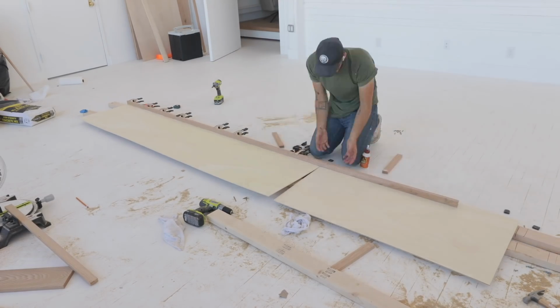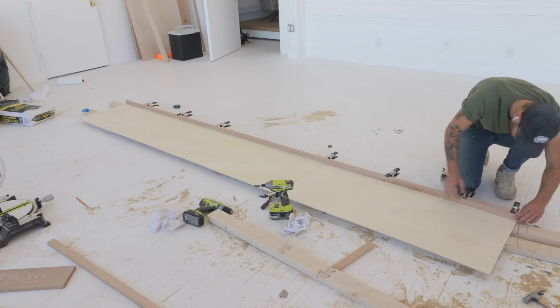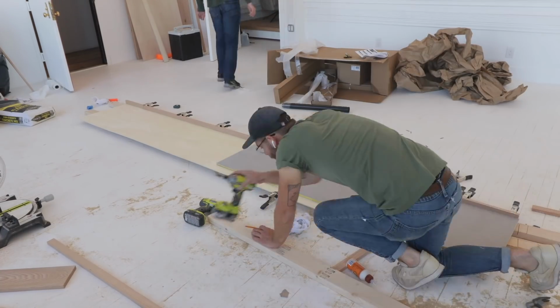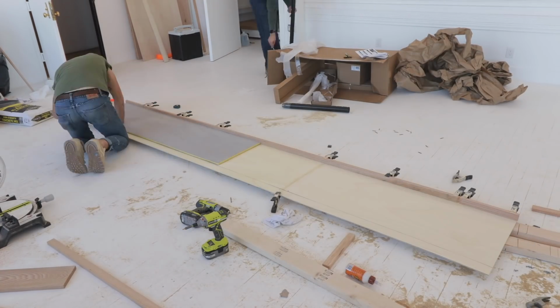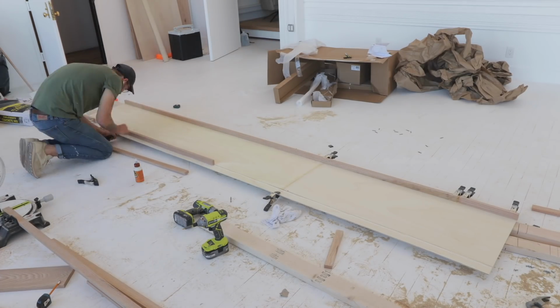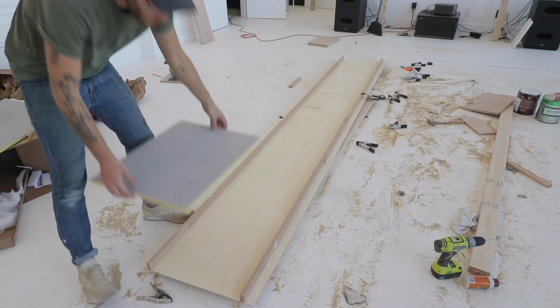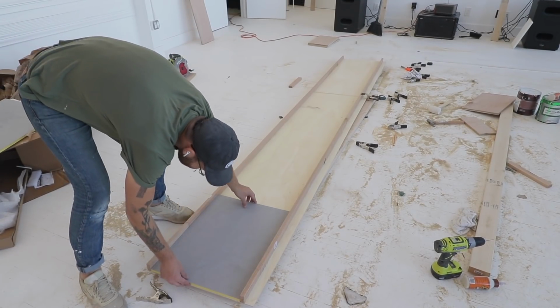And here, you see me gluing on oak 1x2s to create the perimeter around each of these acoustic panels. I'm using the 1x2s to hide the yellow edges of these acoustic panels by basically sandwiching it. And as you can see, the backer panel extends past the 1x2s. That way we have plenty of room to screw above and below the panel into the 2x4 studs behind the wall.